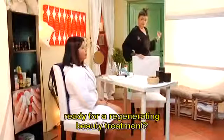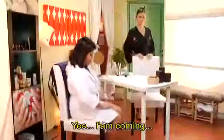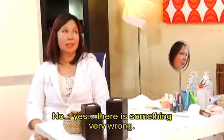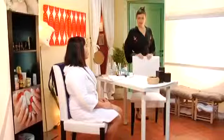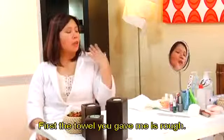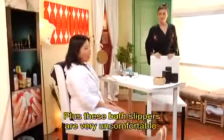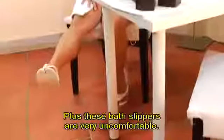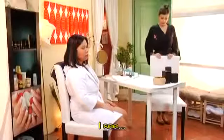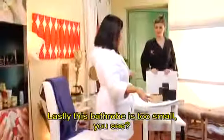This way, Mrs. Knight. Ready for a regenerating beauty treatment? Yes, I'm coming. Is something wrong? No. Yes, there's something very wrong. May I ask what the problem is? First, the towel you gave me is rough. The one you gave me last time was much softer. I am sorry to hear that. Plus, these bath slippers are very uncomfortable. I see. Lastly, this bathrobe is too small.